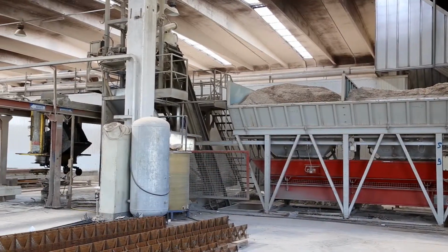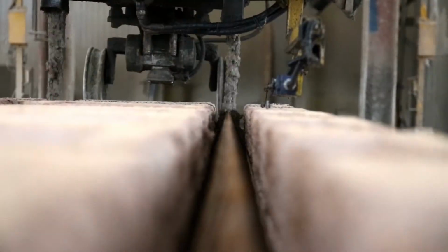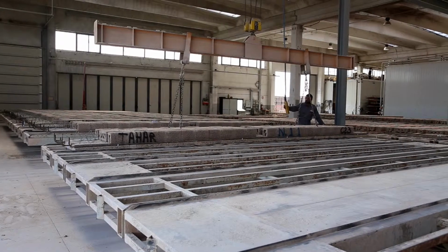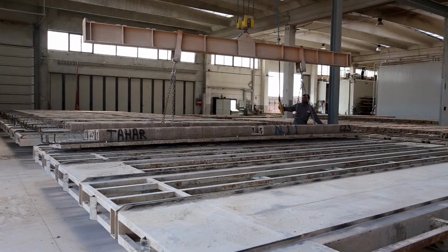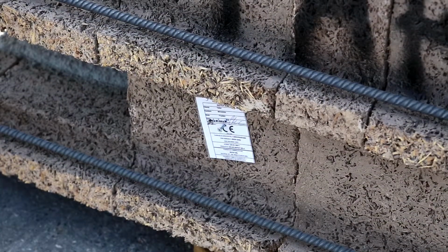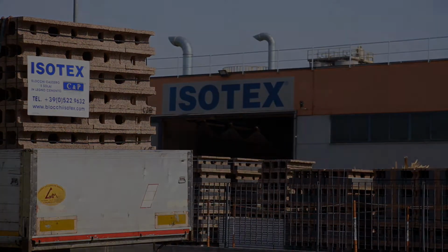With our concrete mixing equipment, we manufacture the concrete that, with the use of the dispenser, is inserted into the joists. The panels are custom-made and have the CE mark. We move on to the ISOTEX testing laboratory.